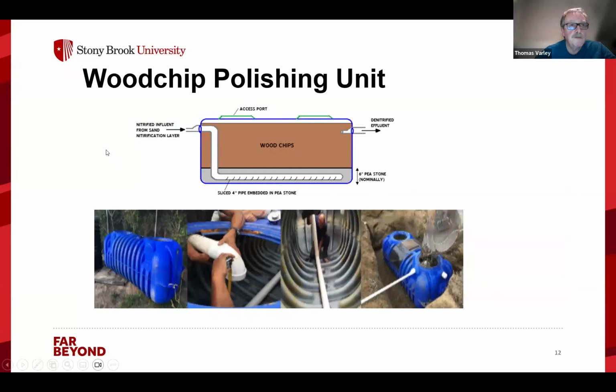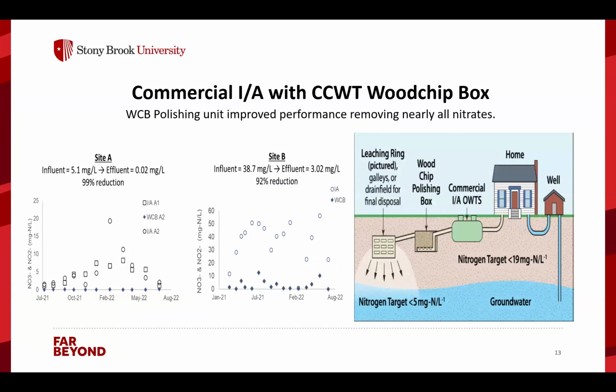So the thing that the Center is also working on is we understand that the NRBs are not the answer for every particular property. These commercial systems work fairly well in reducing the nitrogen, but we're also looking at ways to increase the performance of these commercial systems. So one of the things that we've been doing is adding this wood chip polishing unit onto the existing commercial systems, because we think we can get below the county standard of 19.